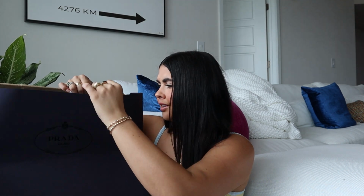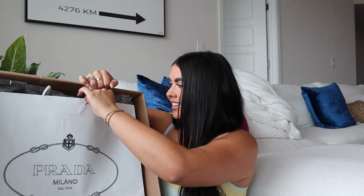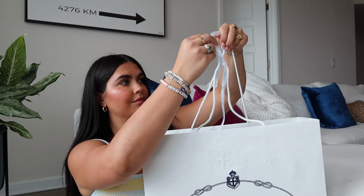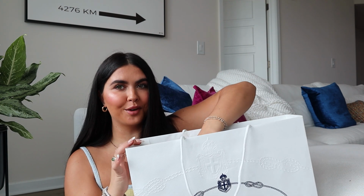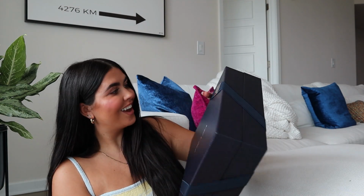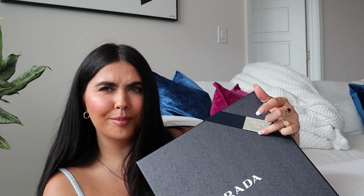She is beauty, she is grace. Look at the inside, it's already so pretty. I hope you guys can see that well. I am so excited. This is wrapped up so nicely. Oh wow, look at this. I have not ever received a Prada bag with this kind of ribboning.